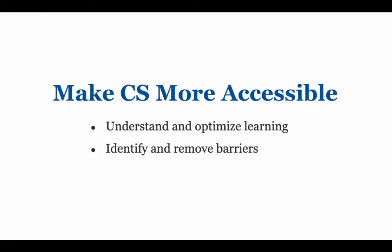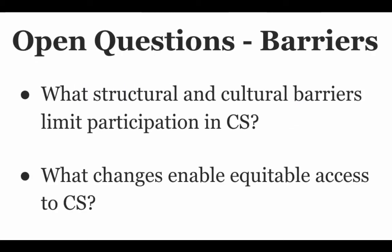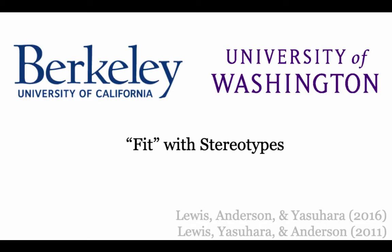Next, I'll describe my work and vision related to the theme of barriers. Again, I'll start with two open questions that guide my work. First, what structures and cultural barriers limit participation in computer science? And second, what changes enable equitable access to computer science? Interviewing students in an introductory CS class at Berkeley and UW Seattle, this work explored how students made sense of narratives or stereotypes about who can do CS. And we describe a burden that students face when they don't fit.